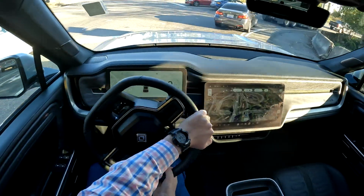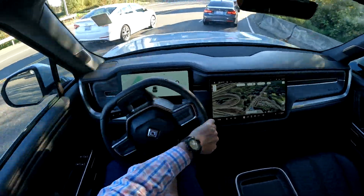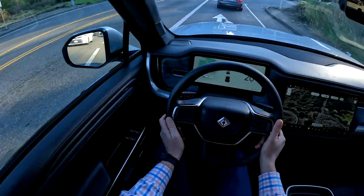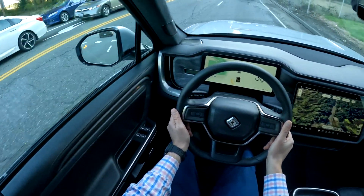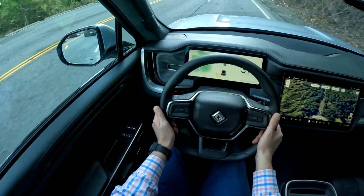It is so quiet in here. That's the nice thing about electric vehicles. Not only is it quiet because it's an electric vehicle, but it's also quiet because Rivian really put a lot of soundproofing in here on the glass, throughout the vehicle and the doors, making it like a sensory deprivation chamber. And the smooth linear power delivery of electric motors is almost addicting.